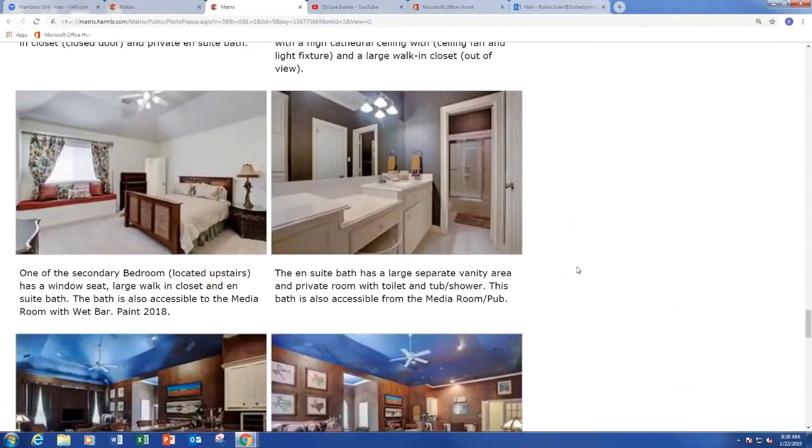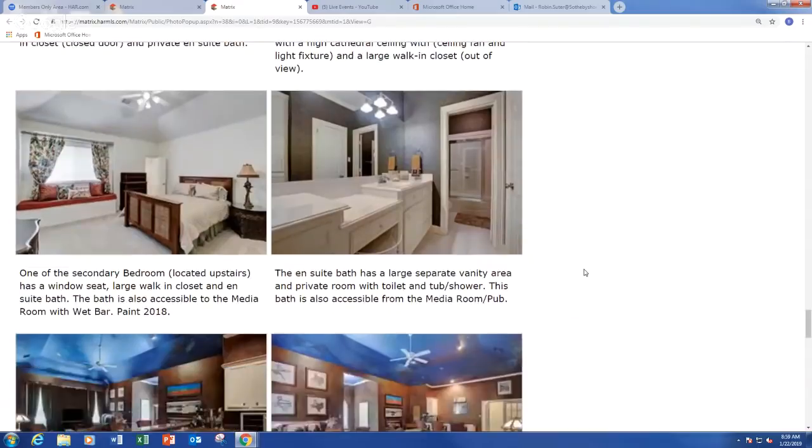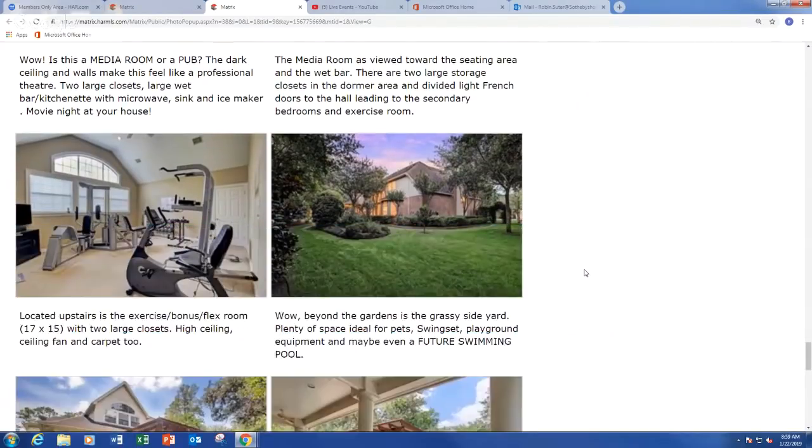This bedroom has a little loft, which is kind of fun up there. You get there through a little thing in the bathroom. And that room they did not change. That's the game room, media room, which is kind of like a pub. It's got a big wet bar in it, which is very, very nice. And it also has an exercise room or a separate game room.